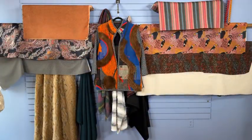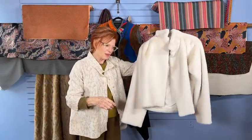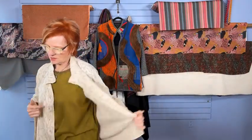All right, so I have pulled together a whole range of fabrics that I think would be fantastic to work into a jacket. And I started out by choosing the furs. We have 3 or 4 furs, and I'm going to show you something before I move on. This is the fur that I just used on the sample.